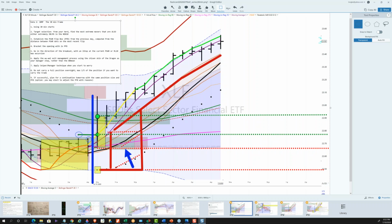Like this big yellow box is only 30 cents. So if you took the first entry, you're getting in at about 22.80 and you're going to cash something 70 or 80 cents higher on a 30-cent risk. So that's a 3R, that's a relaxed 3R move.